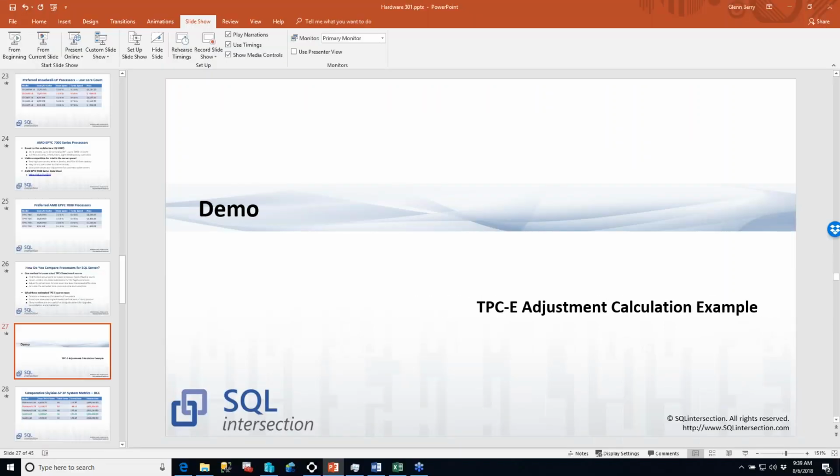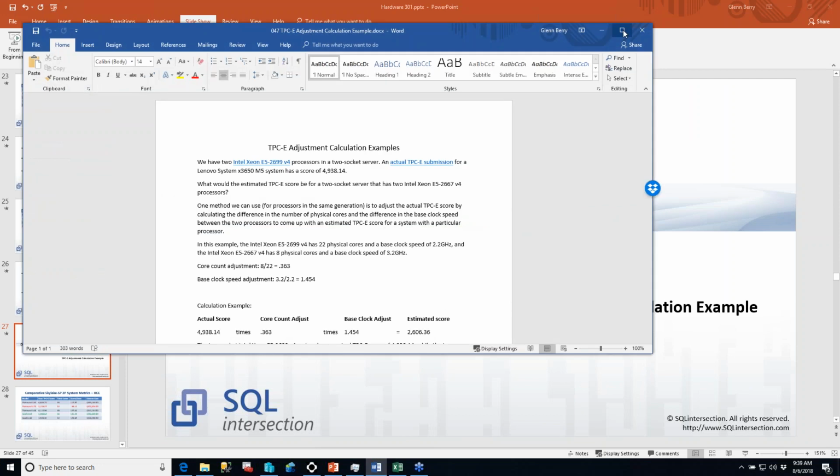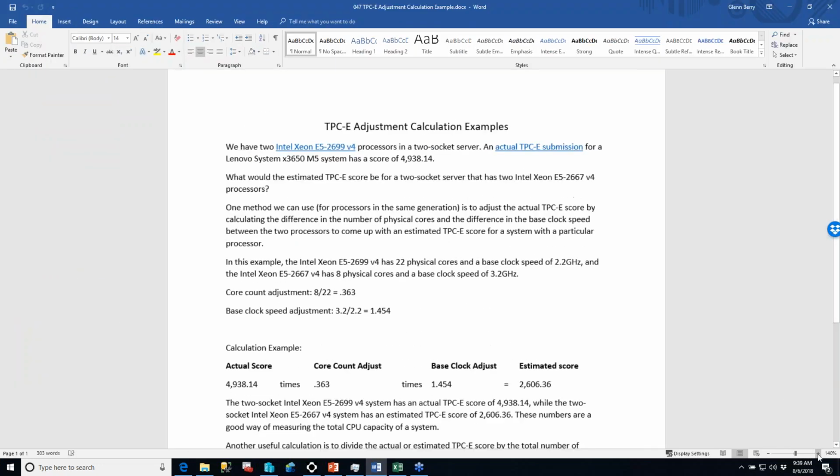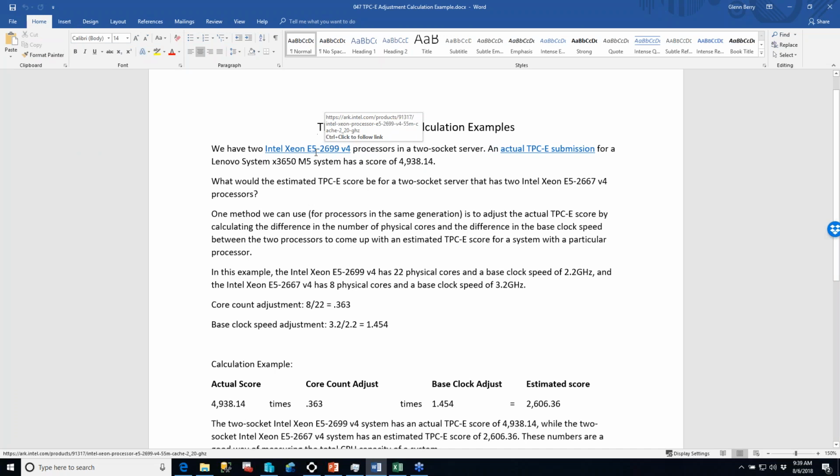I've got some examples of how you actually do this calculation, and you're going to get this document, by the way. It's a Word document. It goes through, and these links go through to the ARK database and the TPC-E submission. So in this example, you've got a 2-socket server with 2 of the flagship Xeon E5 2699V4 processors. There was an actual TPC-E submission for that with a score of 4938. So that's the capacity of the system.